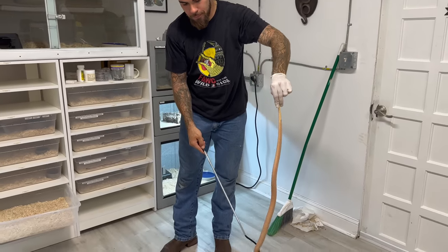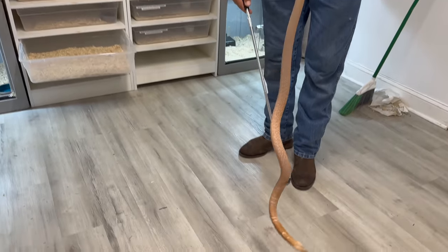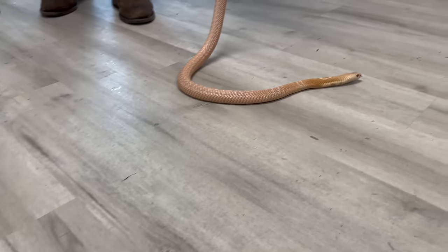Beautiful monocled cobra. This girl right here doesn't hood up much when she's out of the cage, but she has really, really good genetics. And when it comes to breeding, this female is gonna produce some crazy monocled cobras in the future.